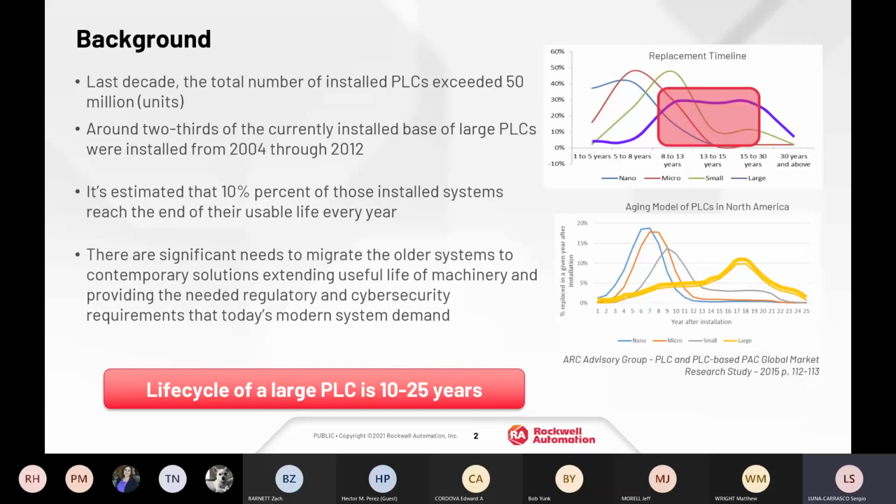However, there is more than $20 billion of large PLCs installed in the industry. 2/3 of those were installed from roughly 2004 through 2012. And according to ARC again, in 2015, we started to see a replacement of those large controllers at an increasing rate. We at OneSource have assisted lots of customers migrating PLC 5s, SLCs, 1336 drives, motion controllers, and industrial control products during that period. Matt Wright will cover some of these products in a few minutes. Additionally, ARC noted that the surge of replacement will last through 2030. However, with the pandemic, we don't know exactly what is going to happen, but for sure there's a lot of time for this migration.